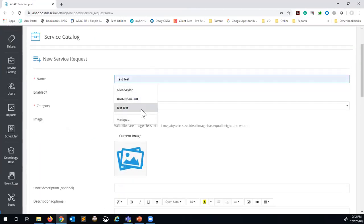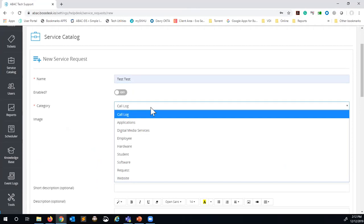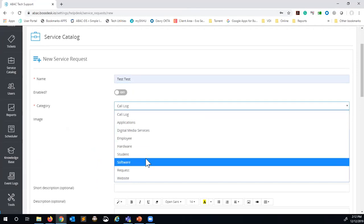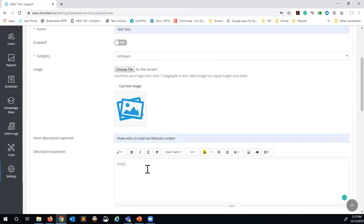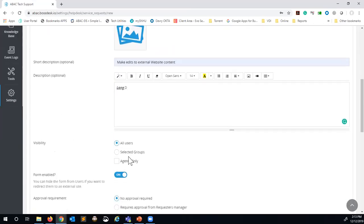We come out here and fill in a little bit of stuff, testing. The category we're going to put it in, let's say it's software. If you want a short description, give it a short description. You can give it a long description if you want to, that's up to you. You can do some bolding, italics, underline, so you can pretty much dress it up however you want.